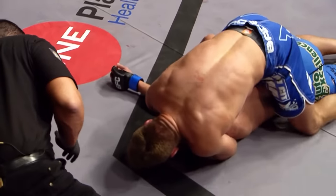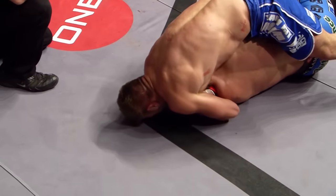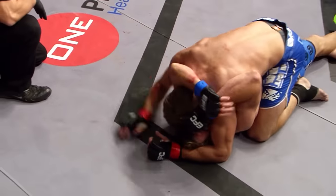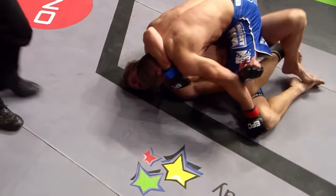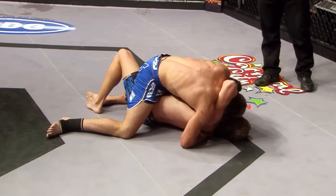Squeezing for all he's worth, Lamprecht is so tough. How is he still in this fight? See how heavy Dricus is breathing. Now he lets it go. Wonder how much it took out of Lamprecht to try and survive there. That is phenomenal stuff. Dricus now passing, going into the full mount position.